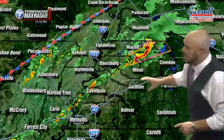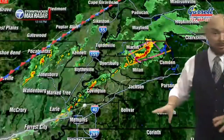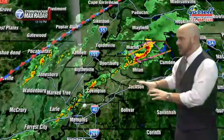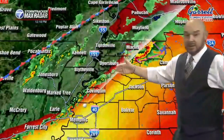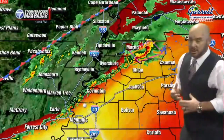So this is the line that it moves through. Some of these may intensify just like this storm did, as this is a pretty juicy atmosphere we're watching in and around Jackson, Bolivar. This area here really hasn't. You notice there's a lot of storm energy, as Mo's showing you here. So storm energy plus a little bit of rotation.